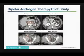The guy on the bottom, he's got a pretty large tumor in his pelvis, another smaller one right here, and he had a really dramatic reduction in size, so he had a partial response. But overall, he was another guy that did pretty well on the study. And again, there were 3 other people that had responses radiographically, things that we could see shrinking on scans.